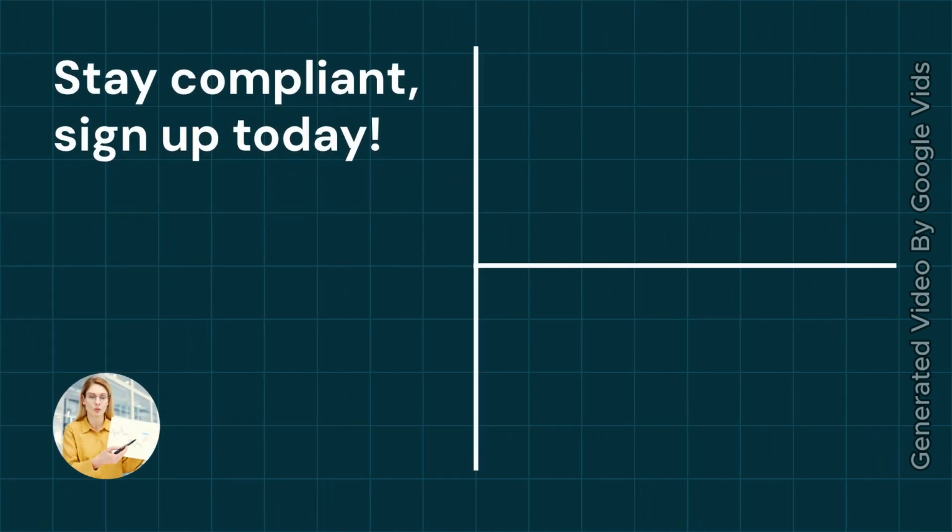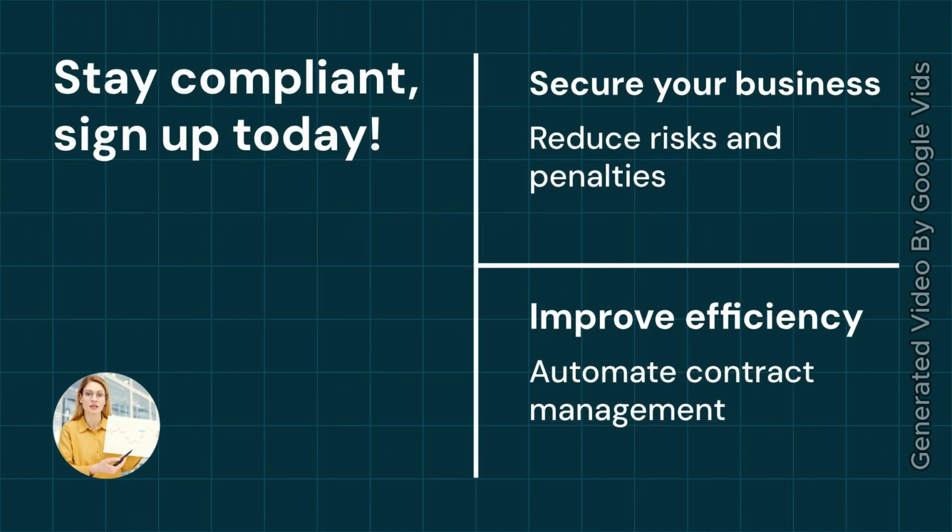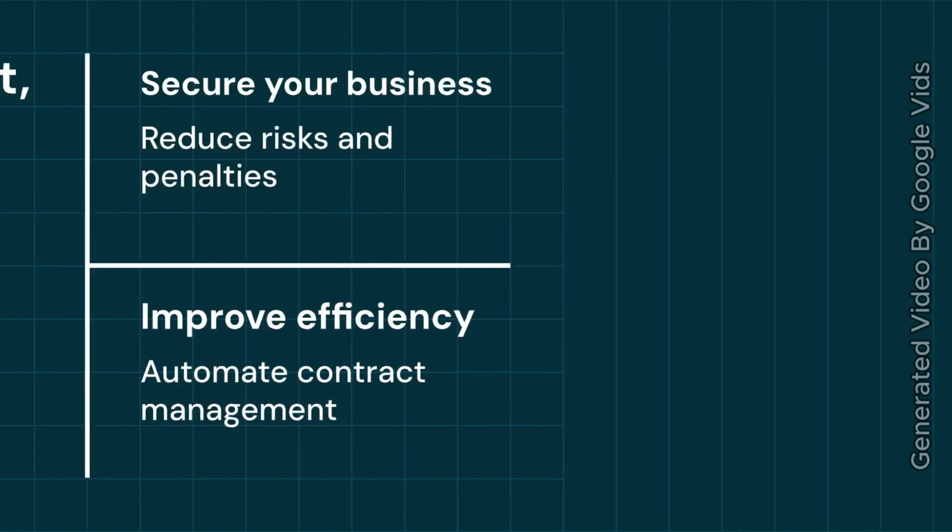Stay compliant and improve efficiency with CompliGuard. Reduce risks and penalties and automate contract management.